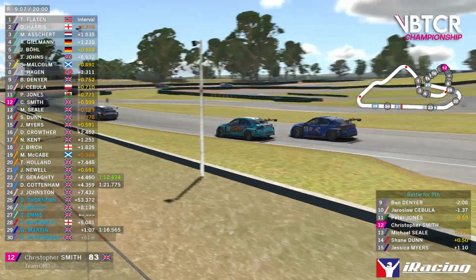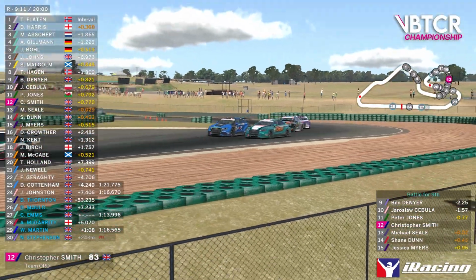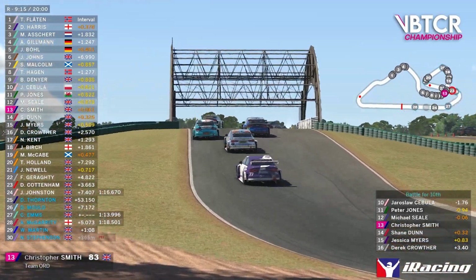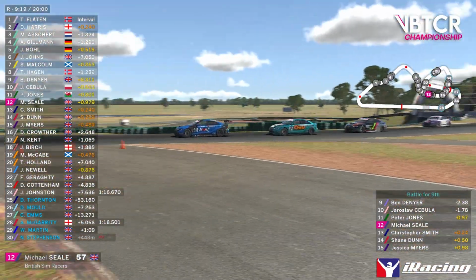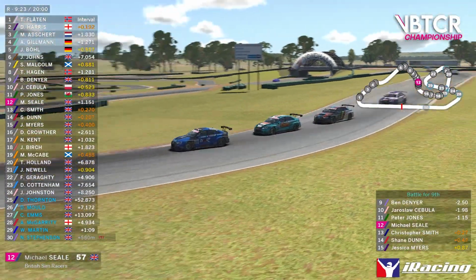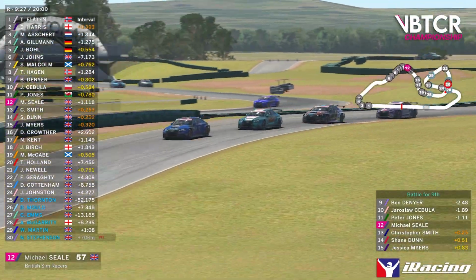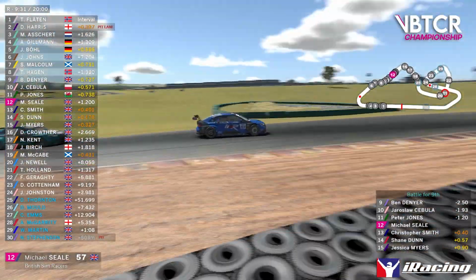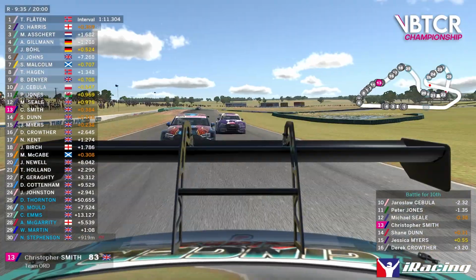So we see Jones and Seal there battling it out, and this is the trouble that you have around this circuit as Seal sneaks his way, finds the inside line. He's going to have the inside for the next couple of corners, and that is the move done. I was about to say, the trouble is around this track, with it being so tight and such a large field, 30 cars, one mistake, or even mounting an attack, and if you don't get the move done, you can lose so many places.